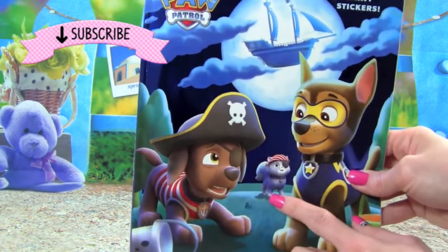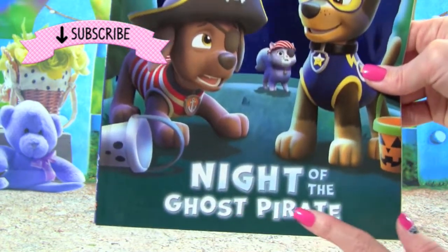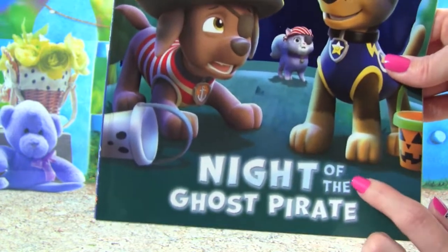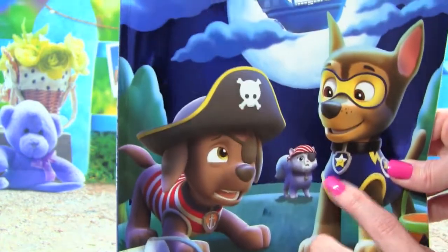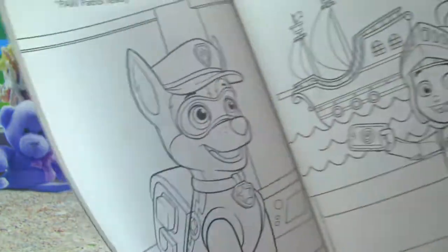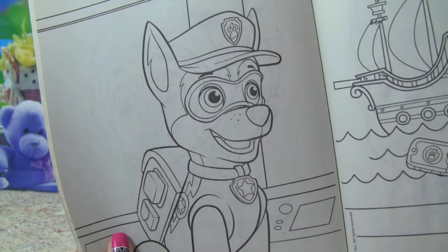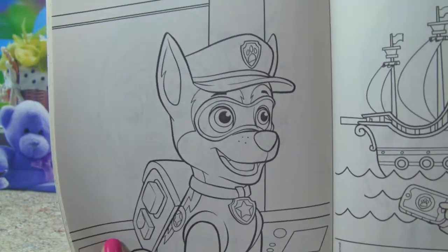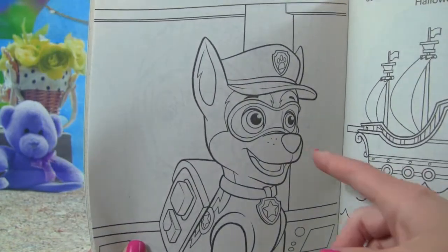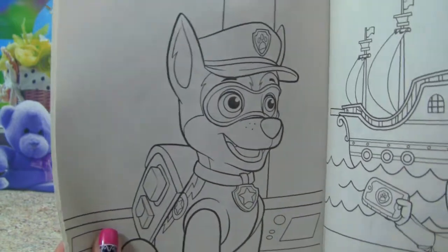I am super excited because we are coloring in our Paw Patrol coloring book for Halloween. It's called Night of the Ghost Pirate. Sounds really spooky. And we are coloring in Chase. Chase is on the case. He's all dressed up for Halloween. He's looking super cool. This is gonna be so much fun, so let's get started.